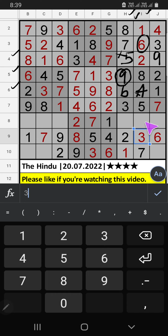Column I, only 1 number is remaining, 9 is confirmed here. Column D, only 1 number is remaining, 8 is confirmed here. Column J, 2 numbers are remaining, 5 and 8. 8th row, we already have 8, so 8 can't come in the cell, 8 is confirmed here, then 5 is here. Column H, only 1 number is remaining, 4 is confirmed here.